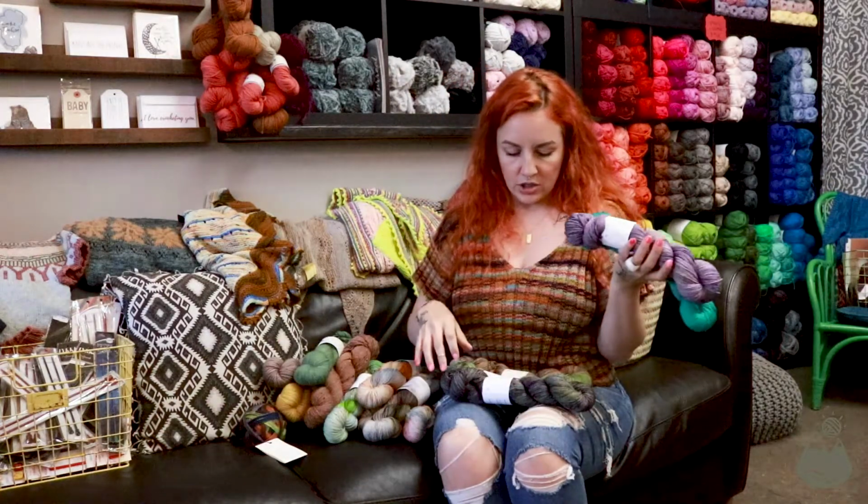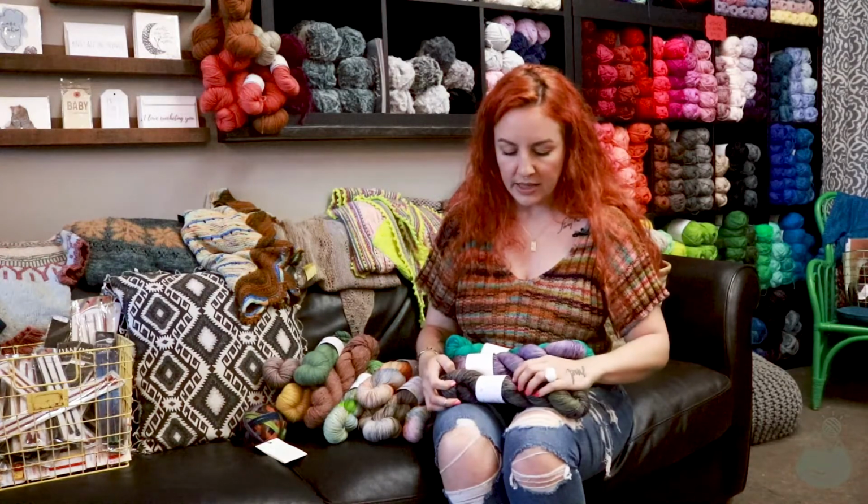Valkyrie Fibers is dyed by Lauren, and you have probably met Lauren if you've been in the shop before. She works with us occasionally. She's also here for our knit nights.